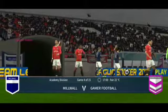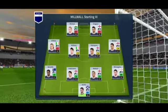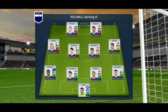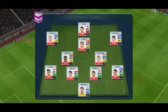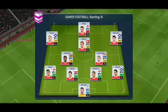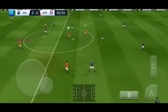So, we'll go home with the points here today. A lot of talk before the match about how these two will line up. Let's see what the managers have gone with. The team are lining up in a 4-4-2 formation. They're going with five in midfield with a 4-5-1 setup. And we're off. This should be an entertaining game.